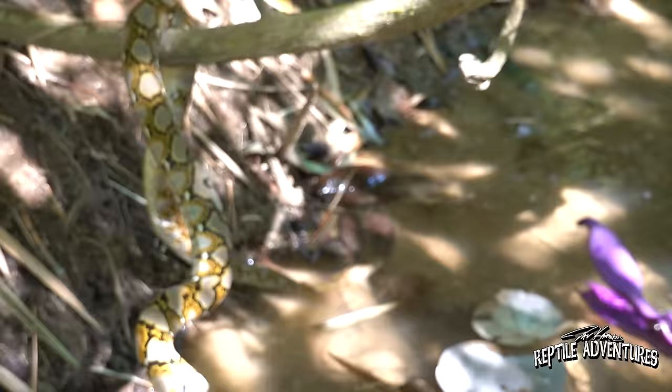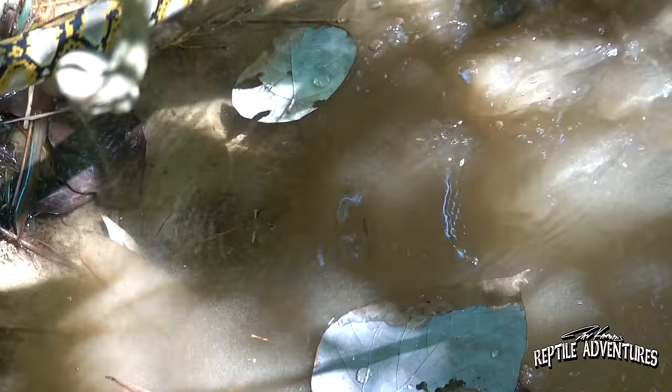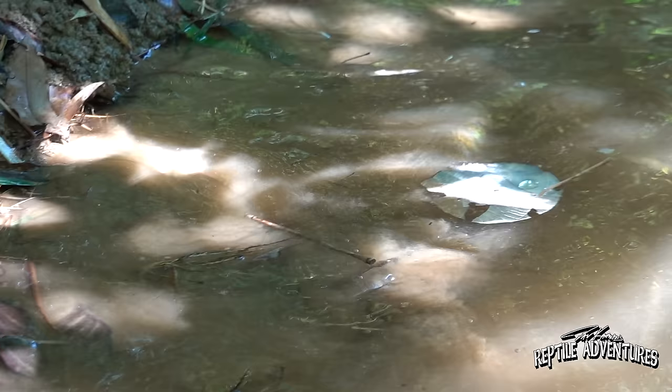Yeah. It's okay, retics don't eat apples. I'm just gonna let his tail go. He's gonna go wherever he goes, okay? Off he goes. See his foot, he tickles. Look at that, completely submerged and disappeared.